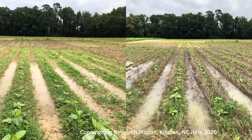But we don't expect great yields out of any treatment because both locations of this trial in 2020 have suffered from the cool, wet early season and have been flooded several times. We will be able to see if there are differences between the treatments in this unfavorable environment, but yields will be very low throughout the studies.